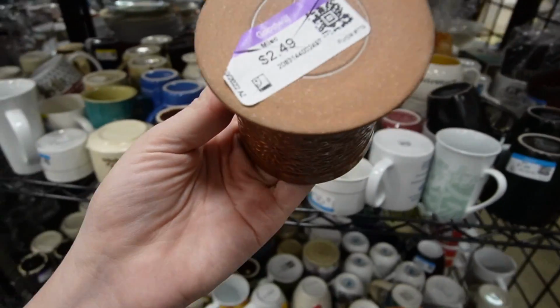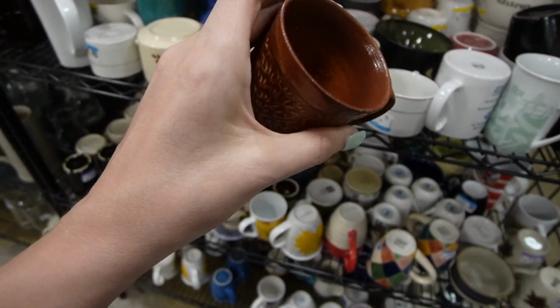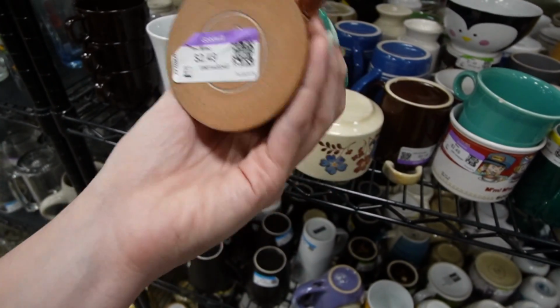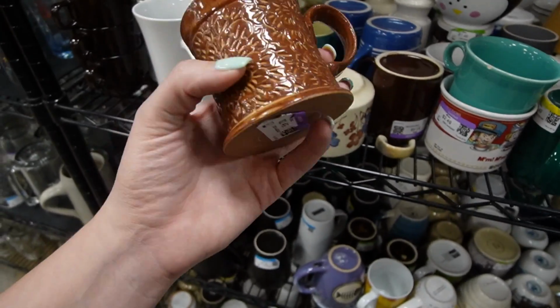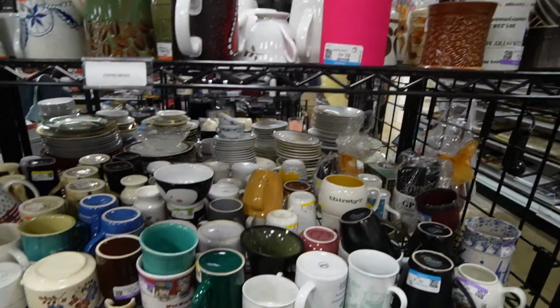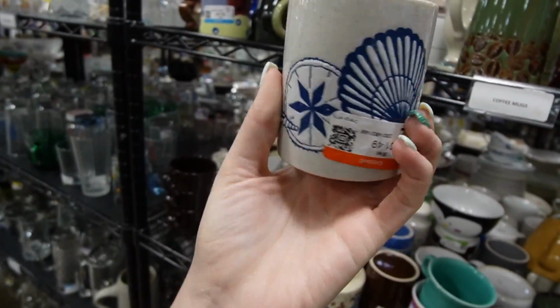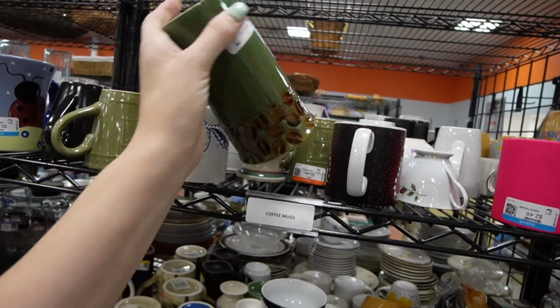It's a redware mug. It's kind of tiny though. I'd say it's probably only like 8 ounces. There's no chips or cracks on it. I think it's probably an artisan mug, but it's $2.49. Thinking that one is probably 18 to 24. That's usually what I can get for the better quality mugs. This one has a raised design to it. It's got coffee beans.